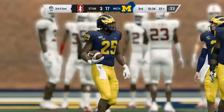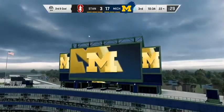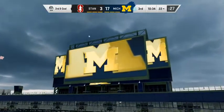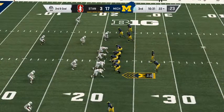Everyone tries to keep their hands inside when they're blocking ever since they liberalized the rules where you can extend them out. But sometimes they get out a little wide and they get detected grabbing some cloth. A crucial penalty there as the hold backs him up for another 2nd and goal.